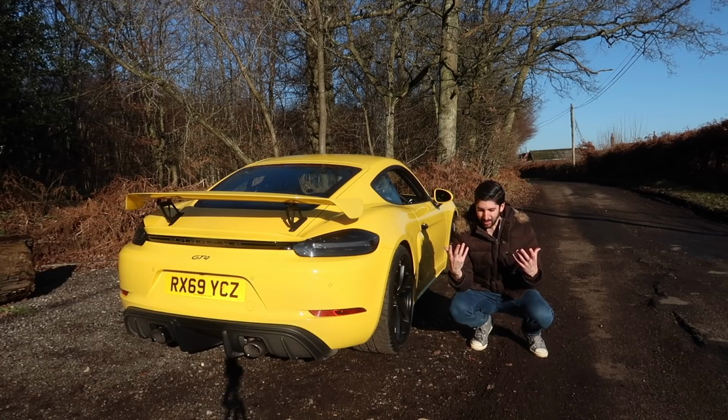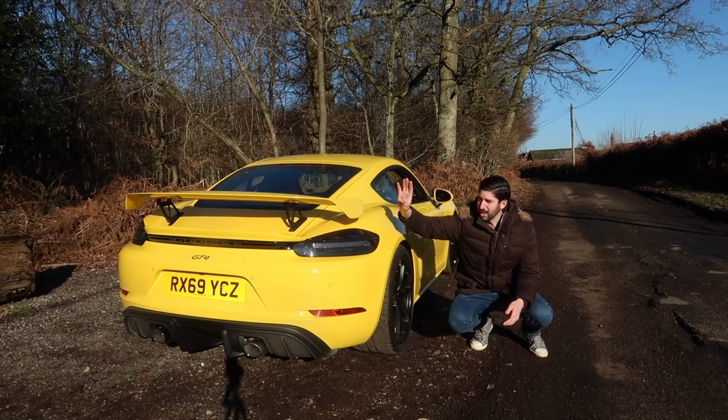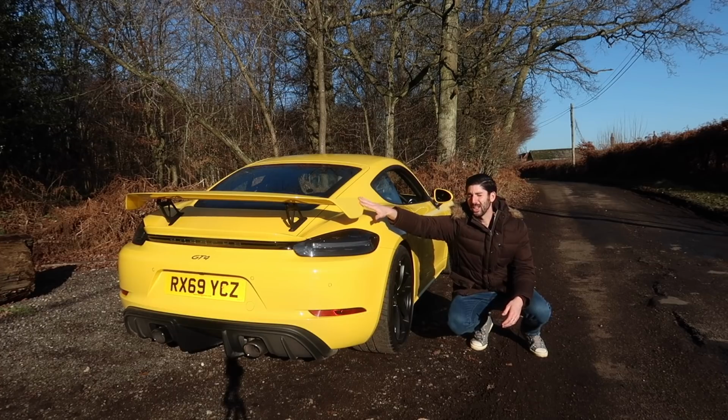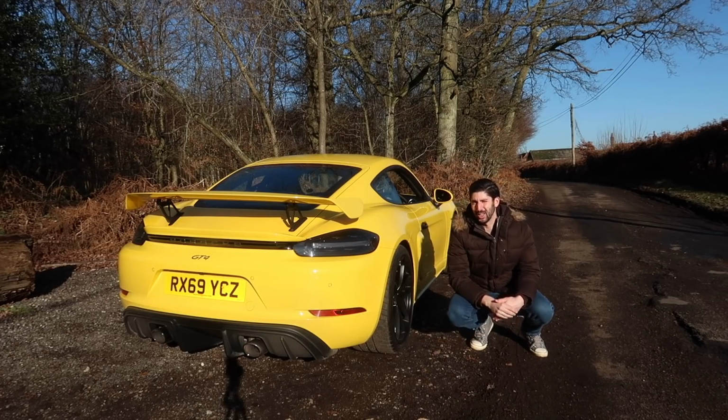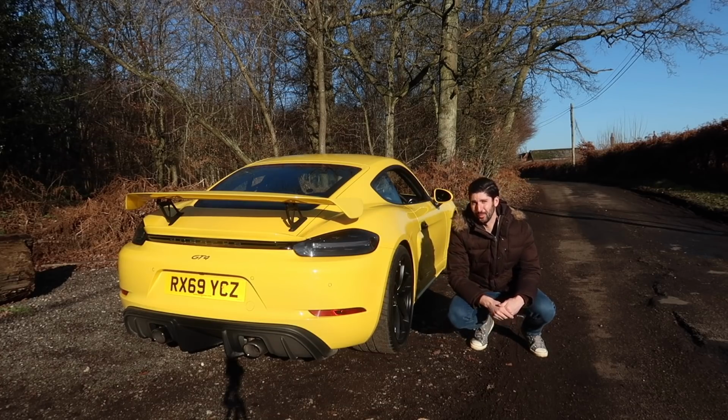Now, arguably the center exit exhaust on the 981, whilst you might only have one exhaust, it sounded a lot better, but then 981 wasn't victim to OPF and EU regulations, although these do look very cool. And finally, to couple with the front aero, you get mass aero on the rear to give you increased downforce. Again, you still had a spoiler on the 981, but this is ever so slightly different.